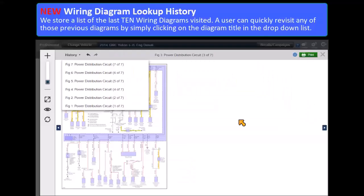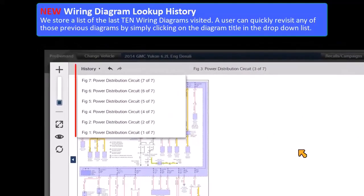New wiring diagram history. We store a list of the last 10 wiring diagrams visited. A user can quickly revisit any of those previous diagrams by simply clicking on the diagram title in that drop-down list.